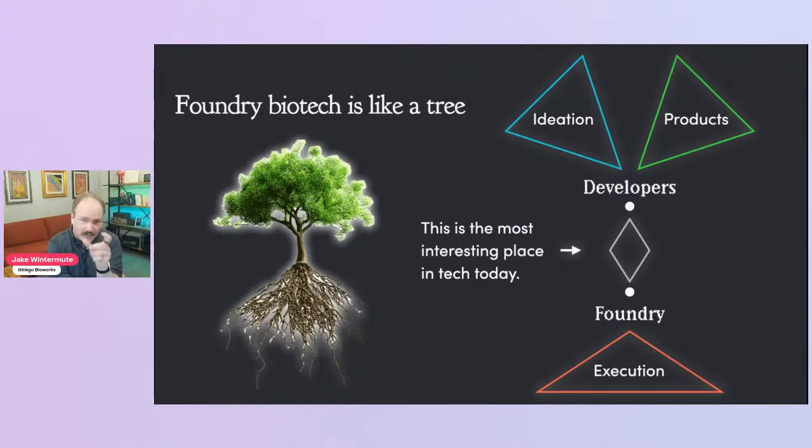The trunk of the tree, the interface between the foundry and the developers, is, in my view, the most interesting space in biotech today. So the relevant questions are, how do you communicate your needs? How do you describe a particular organism that you need to make? How do you specify the performance criteria to say, okay, Ginkgo, I need to make a yeast strain that produces this protein with this enzymatic activity, and it has to be at this yield using this feedstock? There needs to be an interoperable language that allows developers to clearly understand what a platform is capable of delivering, and then to use those capabilities in surprising ways.